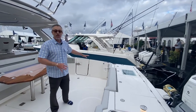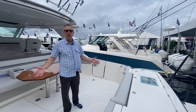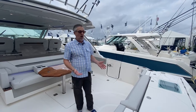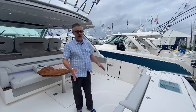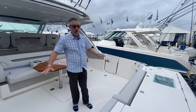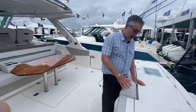So in the past, we had a rotating lounge seat here, and Tiara always used to build fish boats, and a lot of their owners were modifying boats to fish on, and they were like, well, we're going to do it right. And they came up with this fish module as an option to really fish this boat. And it's a beamy boat, there's plenty of room, but now you've got everything you need.